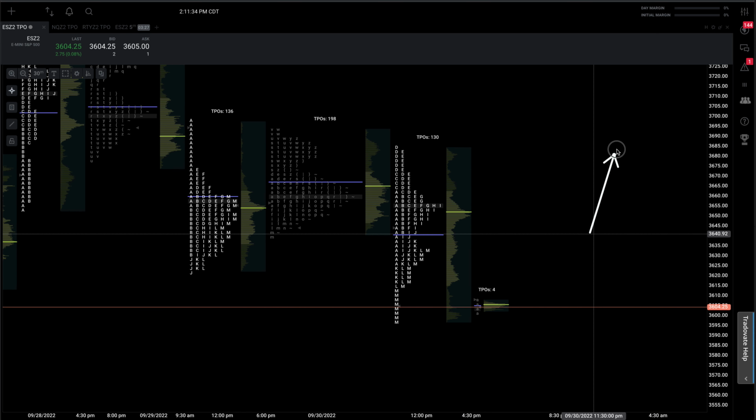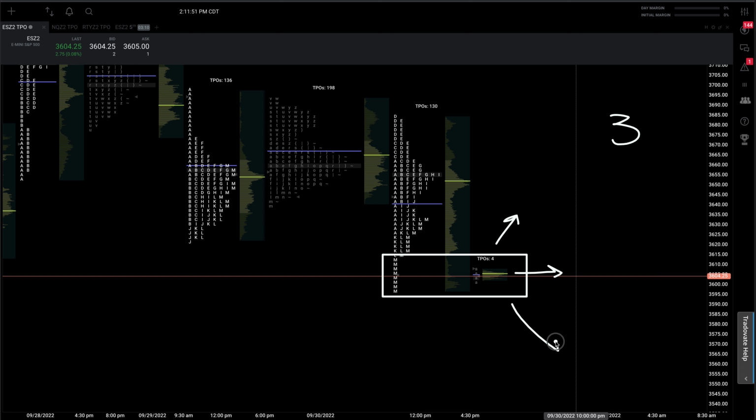A spike is a string of single prints right there. That's how we closed on Friday afternoon. There are three outcomes when dealing with a spike. Do we open above the spike, in the spike, or underneath the spike? And each one of those outcomes has particular rules.